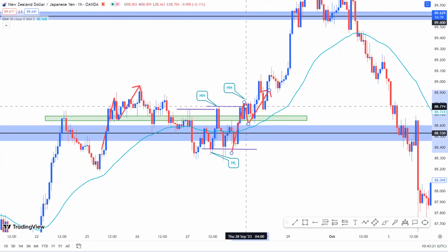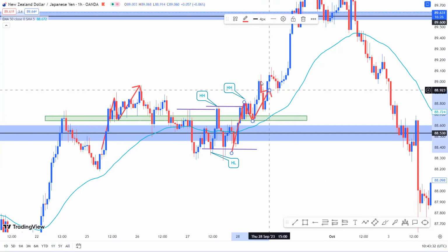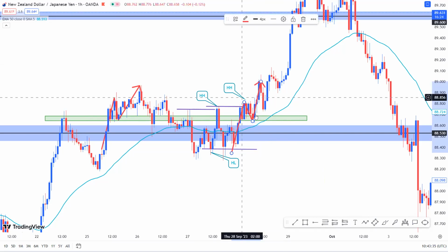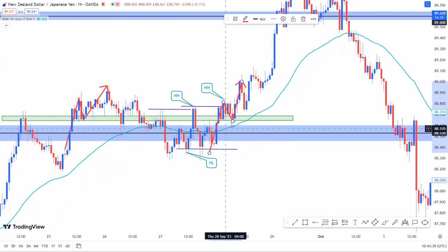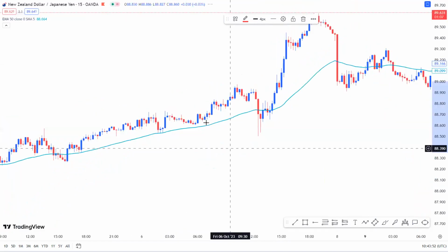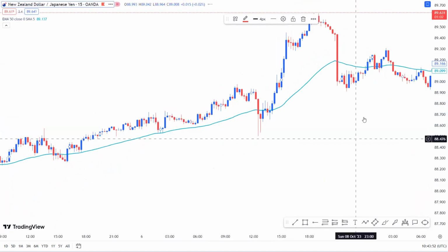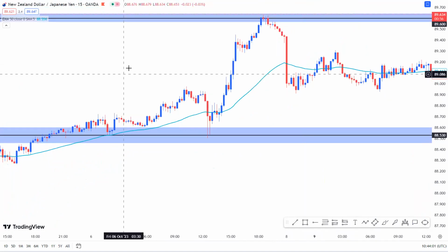So at the break of this, I wanted price to come and retest the hourly time frame area of interest to then look to go in for longs, which price did. And as soon as price tapped into this hourly time frame area of interest, presenting me a potential higher low, this is where I scaled down to the 15 minutes time frame for my buy entry on NZD JPY.